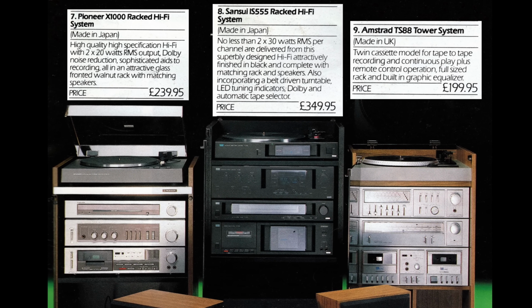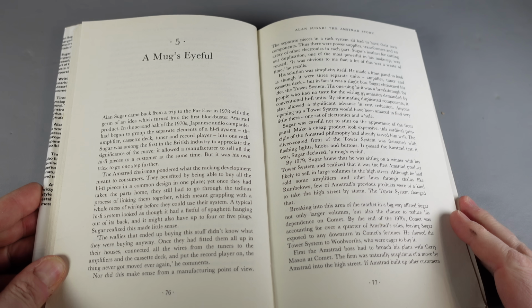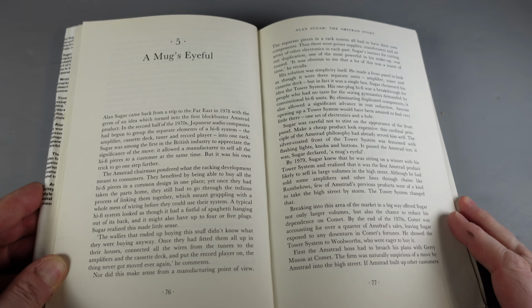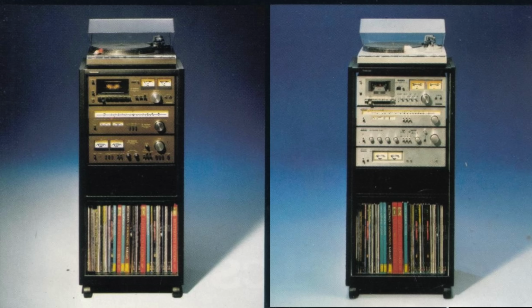So what's the catch? Well, it's clearly documented in this book, Alan Sugar, The AMSTRAD Story. In Chapter 5, titled A Mug's Eyeful, it details how Alan Sugar, the founder of Alan Michael Sugar Trading AMSTRAD, returned from a trip to the Far East in 1978. Over there, he'd seen how the Japanese audio companies were grouping together separate hi-fi components, the amplifier, the cassette deck and the tuner, and then selling them as a stack system.